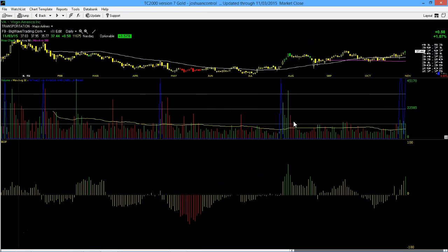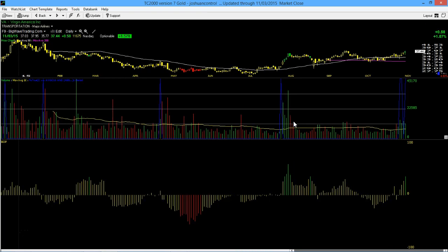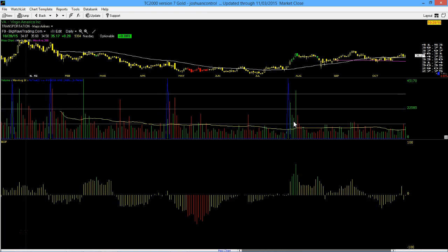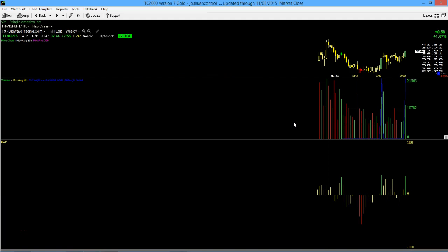And VA is another new long position. It's having another pocket pivot point signal. It has had 3 pocket pivot point signals in 4 sessions. It's been up quite a few days in a row, though. 1, 2, 3, 4, 5 days in a row for a total of a 7% up move.